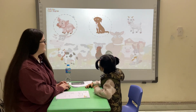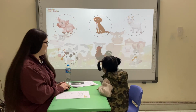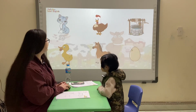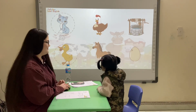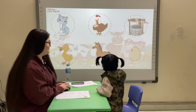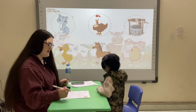I see pink. I see a dog. I see a goat. I see a cow. I see a rooster. I see a rabbit. What do you see? I see a cat. I see a duck. I see a hen. I see a wolf. I see an egg. I see a horse.